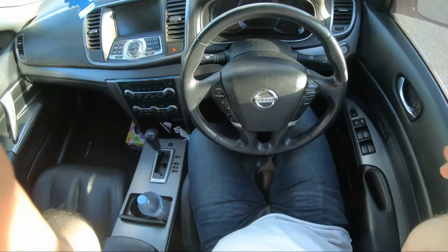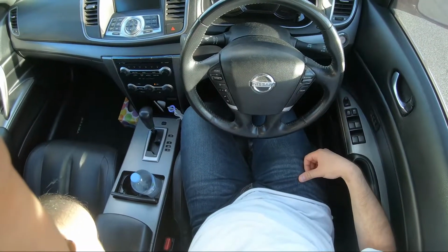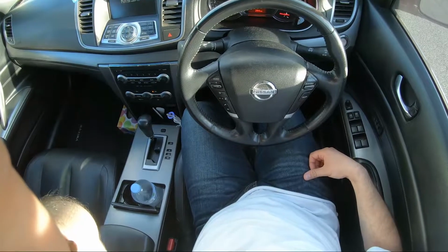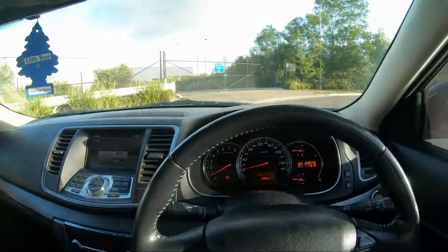Pay attention to where my legs are. Turn on the engine. Seat moves inwards and outwards when you turn on and off the car.